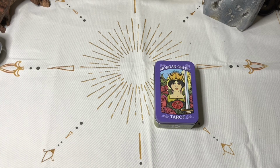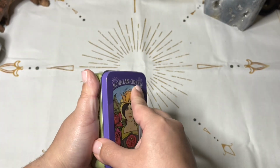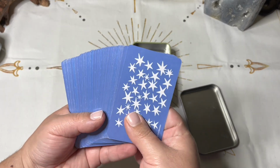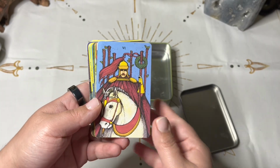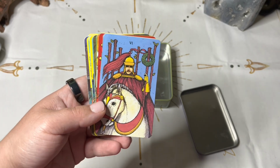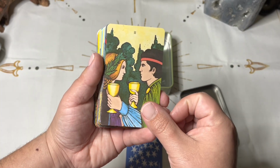Now the comforting deck is actually a deck that I don't know that I've really talked about, but it's kind of everywhere. It's a deck that I have multiple copies of, and that is the Morgan Greer Tarot. This one is my tin version because it was closer. I find this deck really comforting because it's going to tie into a tarot tag I'm debating on creating or starting. I kind of want to get some more friends' input on it first before I decide to try it, but this deck reminds me of my dad.